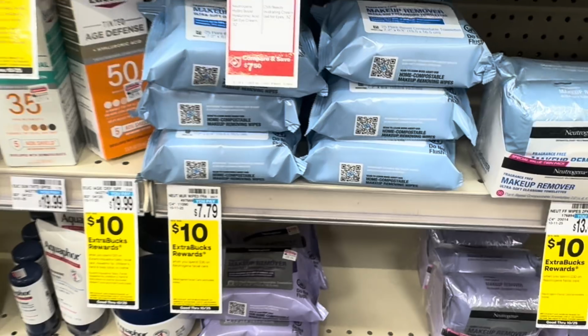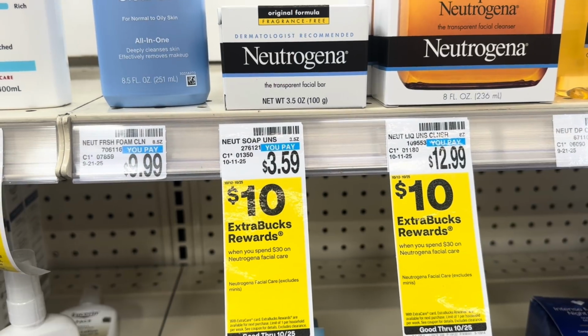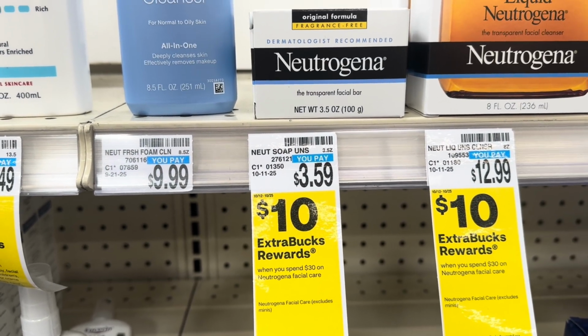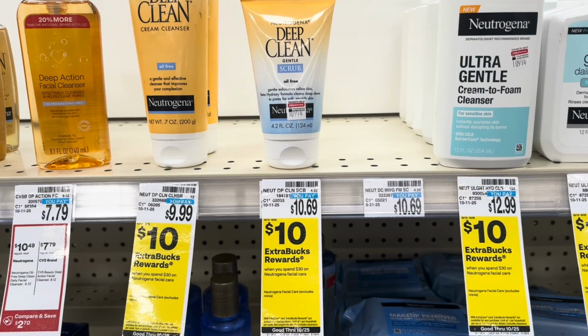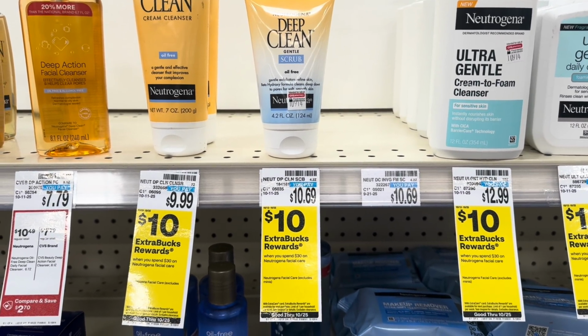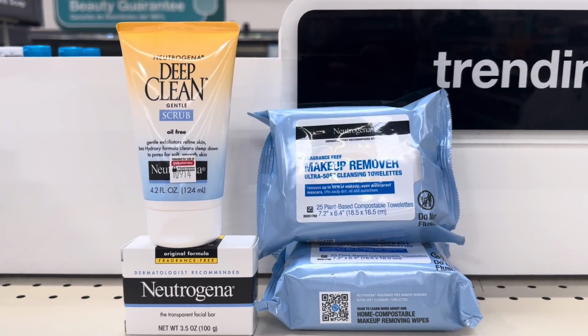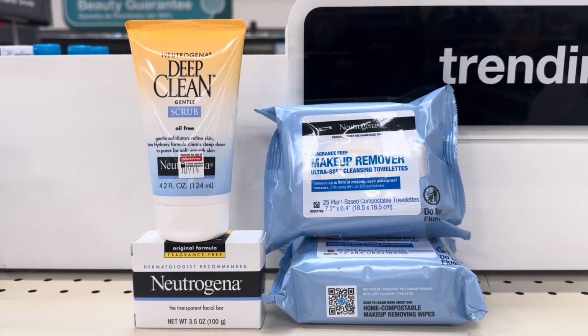My next deal is spend 30 get 10 back on Neutrogena facial care. Pick up two Neutrogena facial wipes priced at $7.79 each. And pick up one transparent facial bar priced at $3.59. And the last item you need for this deal is the Neutrogena Deep Clean Gentle Scrub priced at $10.69. The 4 items will total $29.86 and that's within the 98% rule for spend 30, so make sure your store follows the 98% rule.